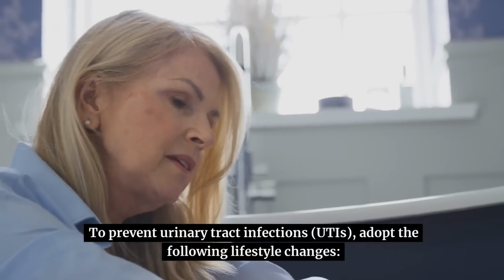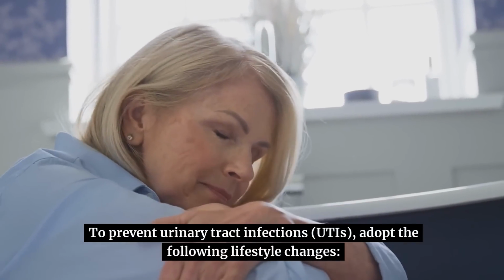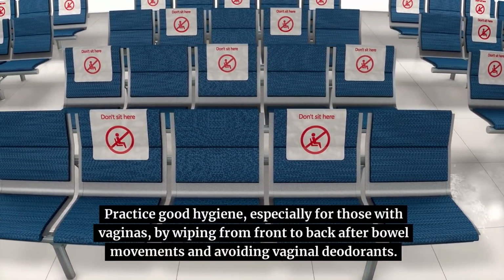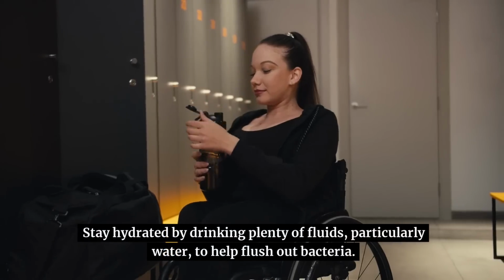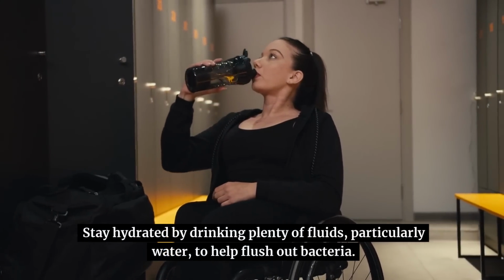To prevent urinary tract infections, UTIs, adopt the following lifestyle changes. Practice good hygiene, especially for those with vaginas, by wiping from front to back after bowel movements and avoiding vaginal deodorants. Stay hydrated by drinking plenty of fluids, particularly water, to help flush out bacteria.